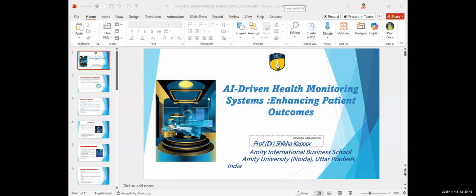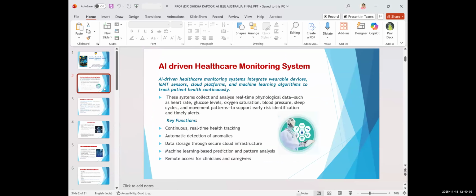Okay, good afternoon, everyone. So this is about an AI-driven health monitoring system, which is enhancing patient outcomes. I wrote this by chance, because I had gone once to Apollo Hospital for my checkup. I was very fascinated by the health monitoring system they had, because everything is linked electronically. If you go this year, last year's records are also there, and they can see how your health is improving or deteriorating. So this was a keen interest for me. That's why I wrote this paper.